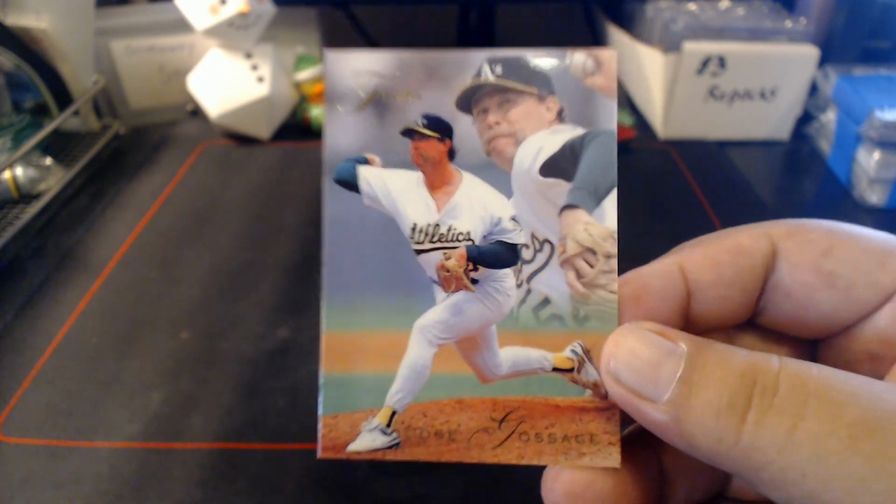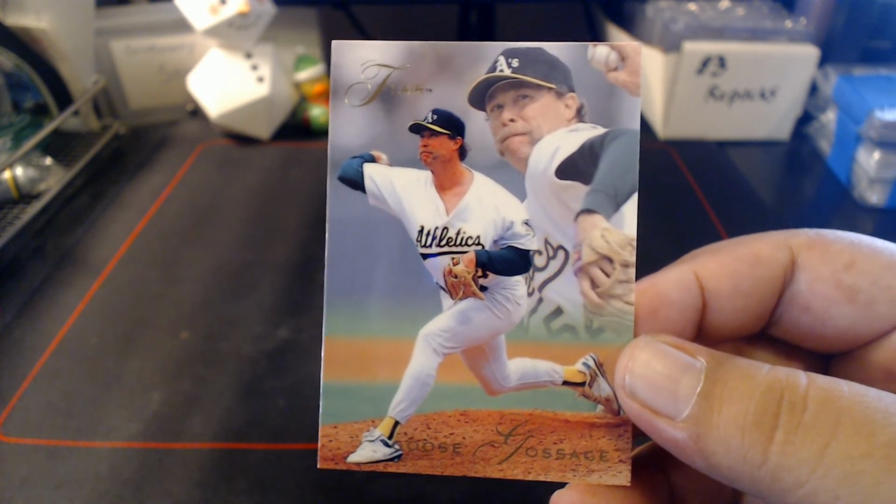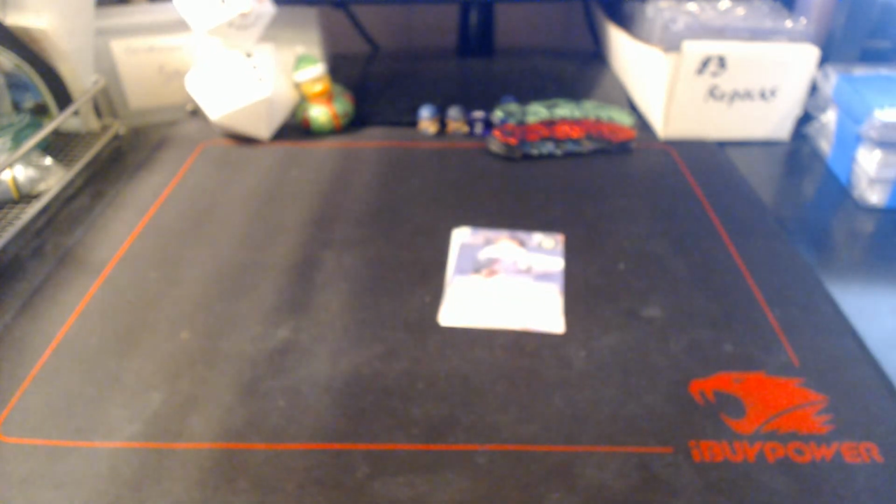It was just so way ahead of its time. This reminds me of Gold Label, like modern Gold Label that Topps does. This was done in 93. Super premium set back then. Was well out of my price range as a kid. But yeah, love 93 Flair.